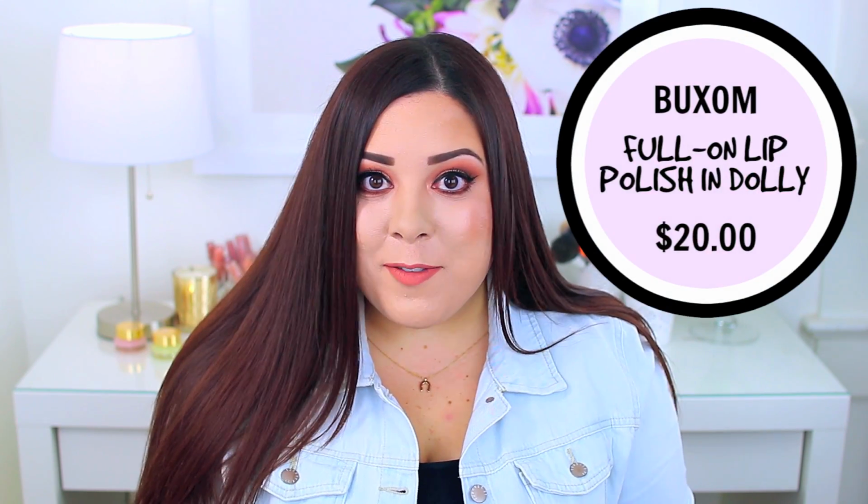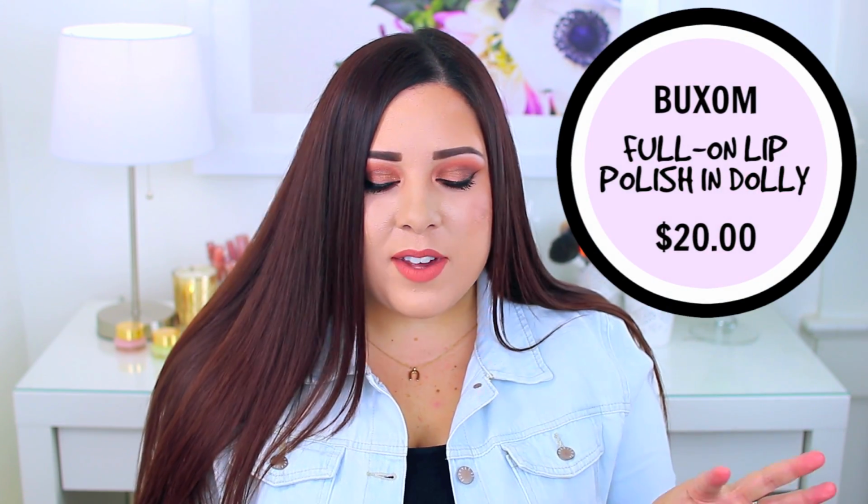Buxom's Dolly is my favorite lip gloss. I have it in the car, which I don't mean to leave it in the car, but it is my favorite lip gloss. It's always with me, so I don't think I'll have any trouble using that one up.